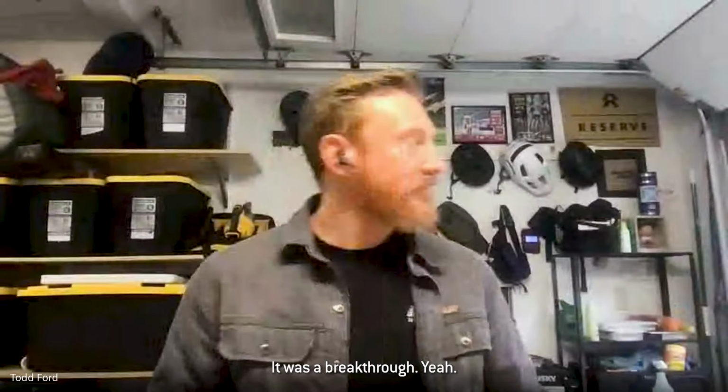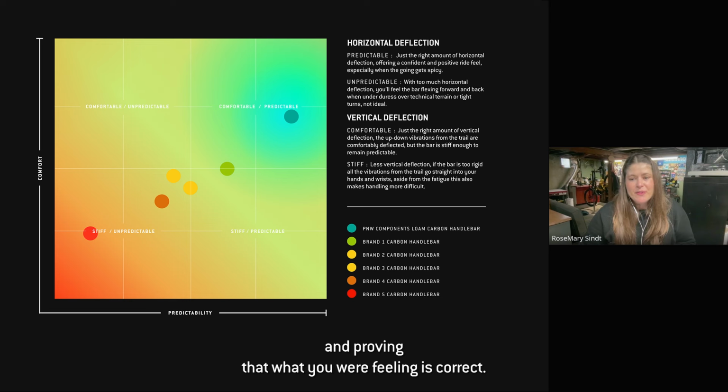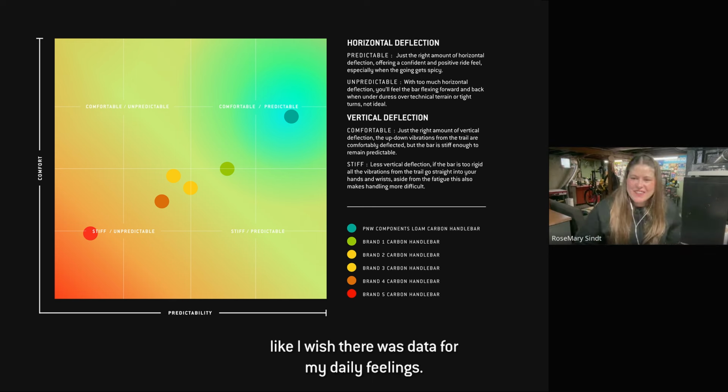Major moment. It was a breakthrough. Putting data to the way that the bars felt, and proving that what you were feeling is correct. I wish I could do that in my daily life. Like, I wish there was data for my daily feelings.